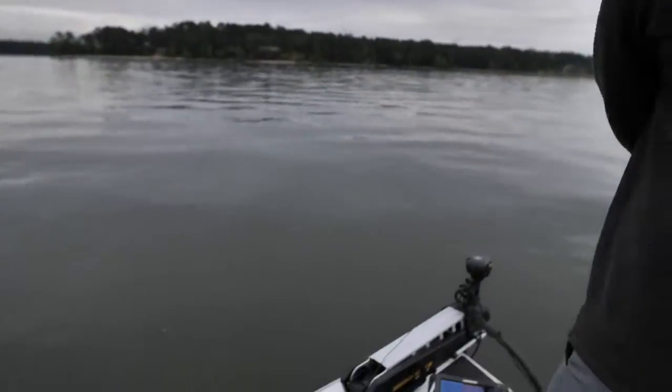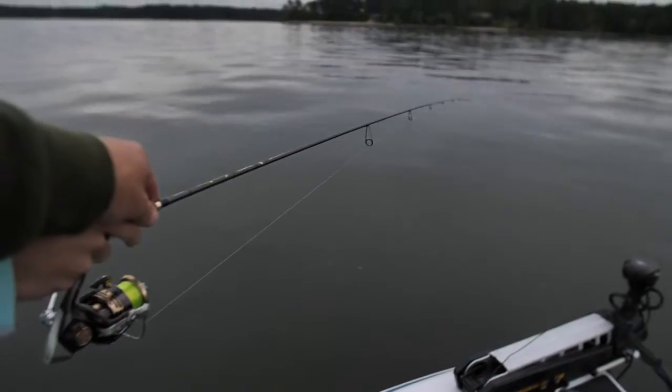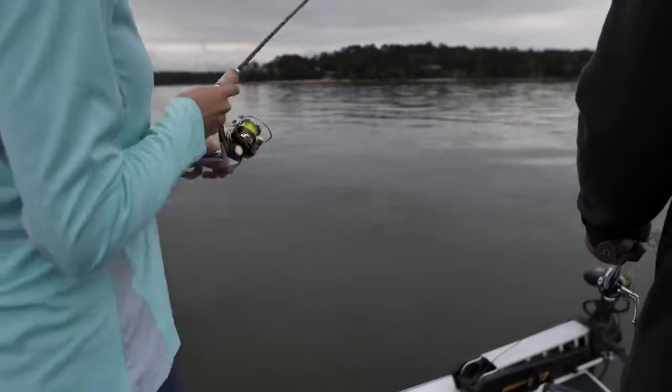Just flick it in there. Yep. You want to let it go down. How much? I just do that. And then close the bail and let it fall. I see you. That's all you gotta do. Look, that's your lure moving on the screen. Jiggle it. Got him! Get him!